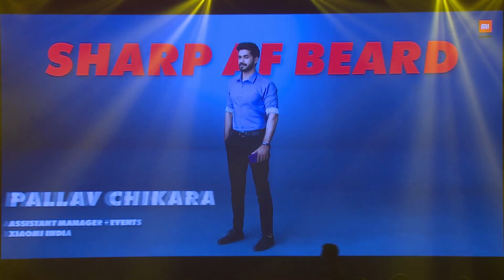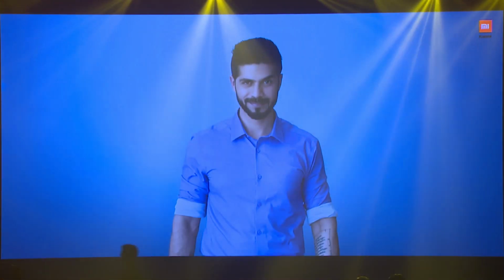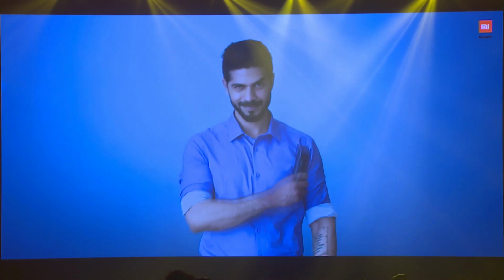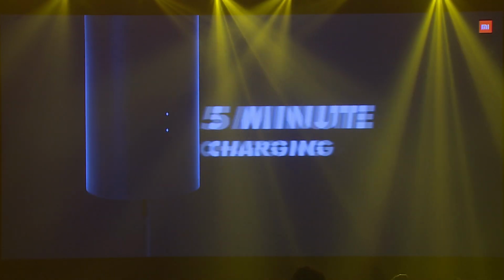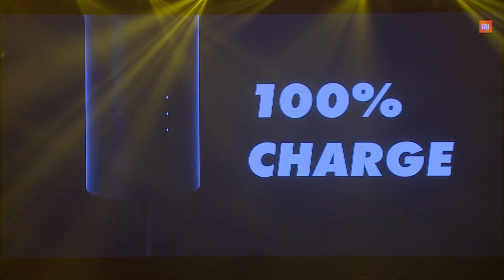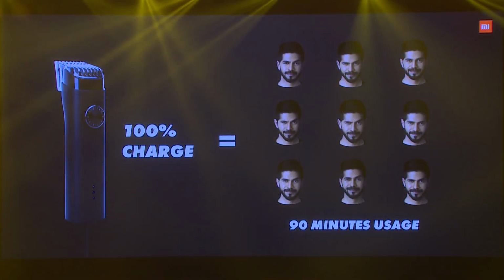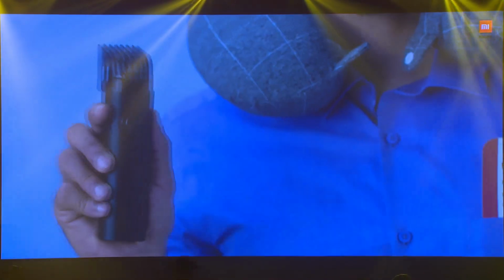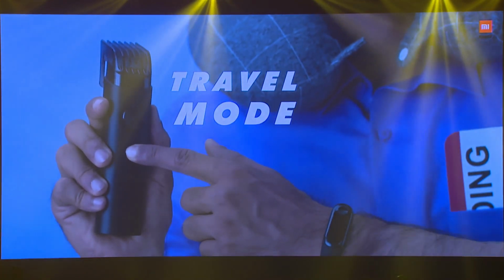Hey. I'm a busy guy. The meetings, the dates, chilling with the bros, I make time for it all. All thanks to the Mi Beard Trimmer. Bas 5 minute ki charging और सुबह की trimming sorted. और अगर battery full है, तो it lasts even longer than a week. But if you're not into math, just plug in the USB charger for unlimited use. And if you're traveling, just put it into travel mode to save battery.